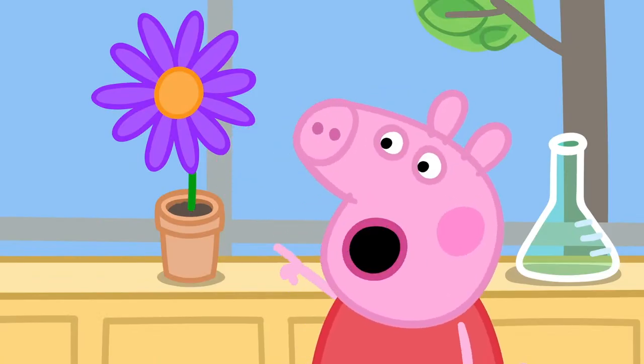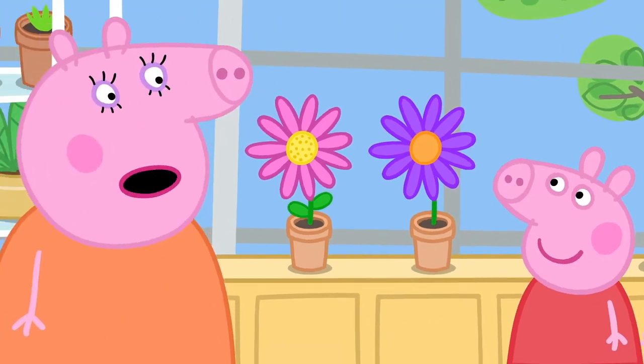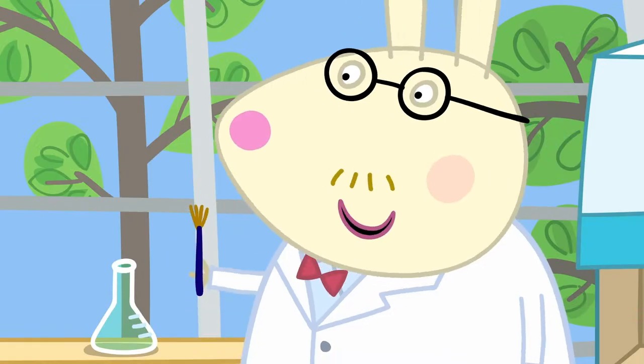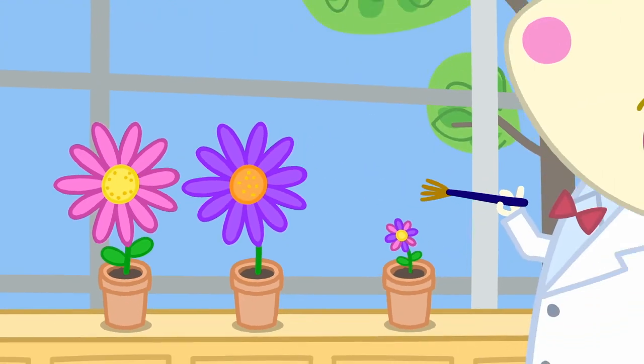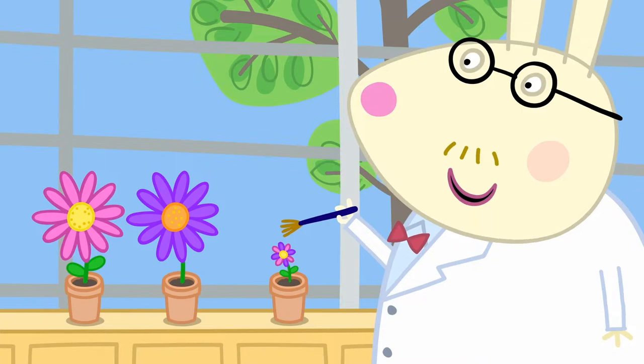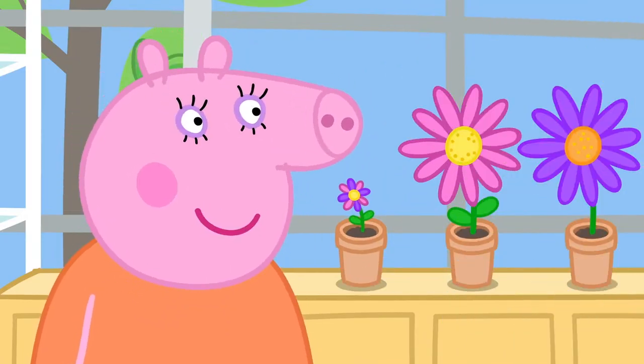Mmm, this flower smells lovely. Oh, this pretty flower doesn't smell of anything. When I put the pollen from one onto the other, the seeds made a new flower that smells lovely and looks pretty. Mmm, that does smell lovely.